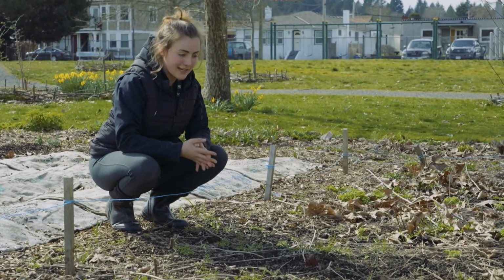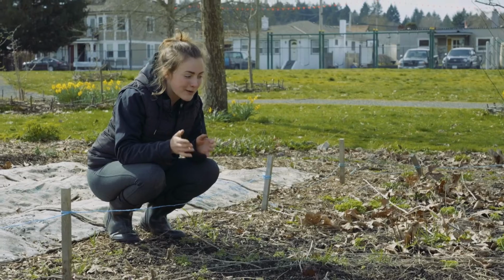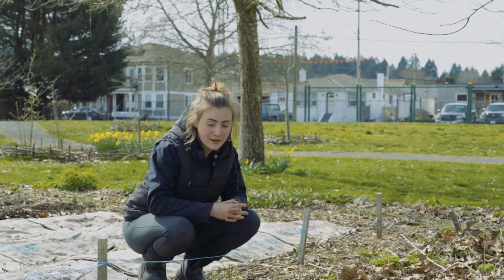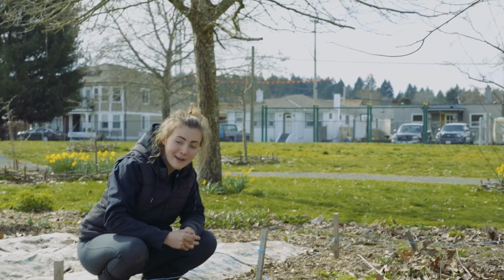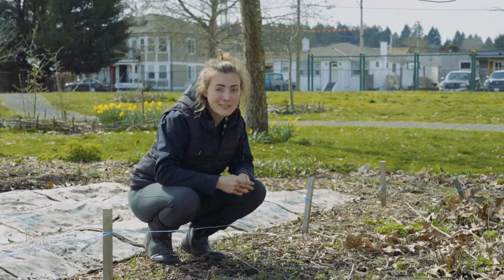Here is also actually a perennial bed that we have. It's full of asparagus. Right now they're just teeny tiny and they're starting to sprout. Yeah, we get lots of good asparagus that does get sold at Cow-op as well, which is just kind of a unique crop to have, especially in an urban space too.